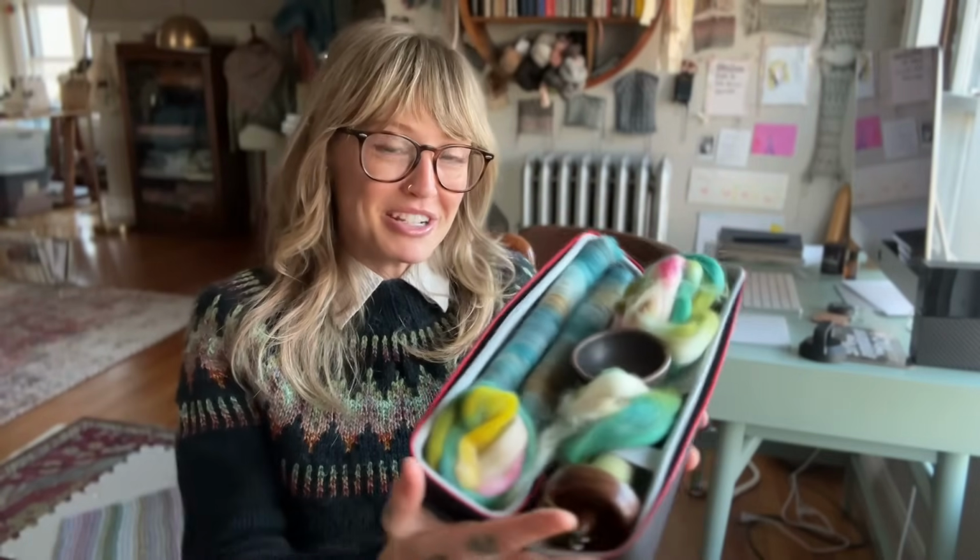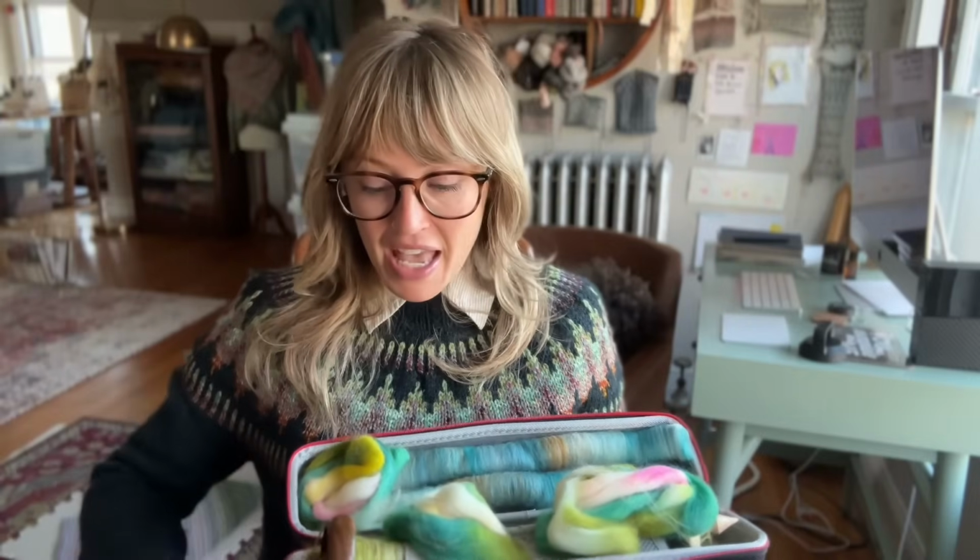I just had a moment the other day where I was like, well, I want to bring down both of these spindles and projects, but this is kind of a little bit much, Andrea. Jeepers creepers. Okay, anyways, I'm opening this to show you.